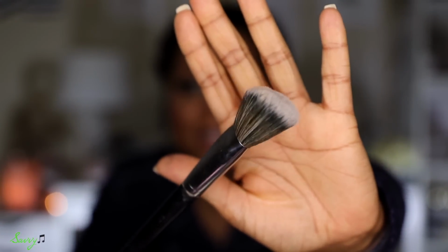Moving on to bronzer. My OG brush for applying bronzer, I gotta tell you guys about. It's a Sephora Angled Blush Brush. I can't tell you anything else about it because I've had it that long and the writing is gone. I started using this brush because I went to Sephora to look for another brush that I saw a beauty guru using, and they didn't have that brush.